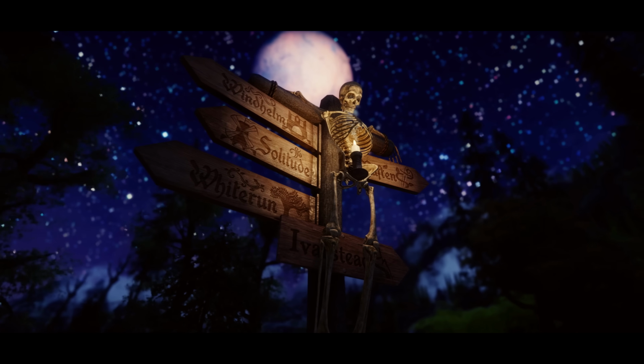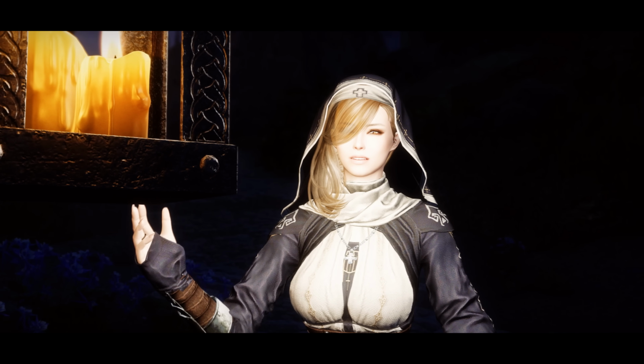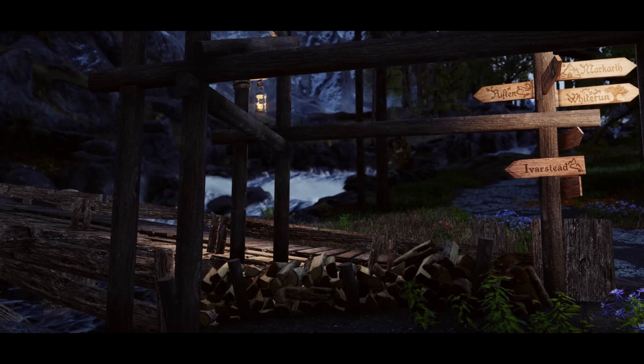These points of interest are varied and creative, and are all accompanied by some sort of light source, whether they are just a simple signpost or an actual fully fledged reworked bridge on an important crossroad.